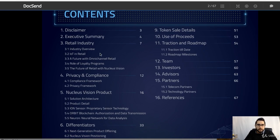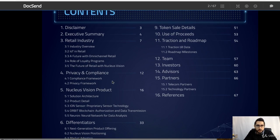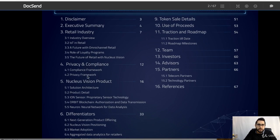Executive summary. If you want, you could skip this. You could skip the retail industry, but you should read The Future of Retail with Nucleus Vision. This stuff might just be generic wording, but it's important.